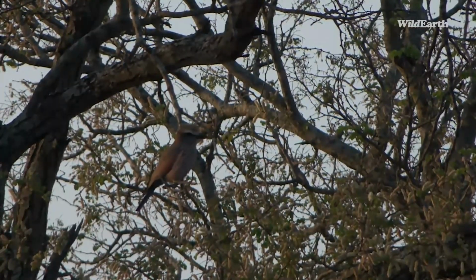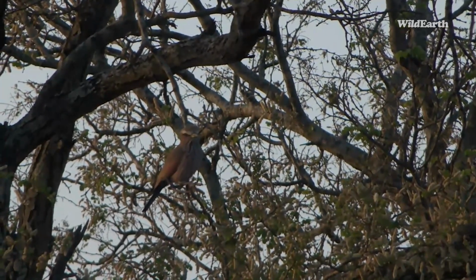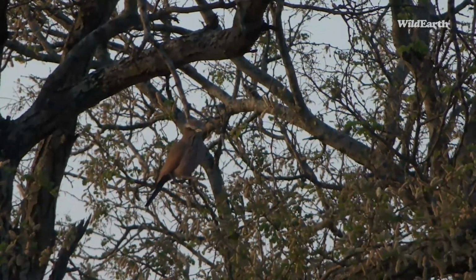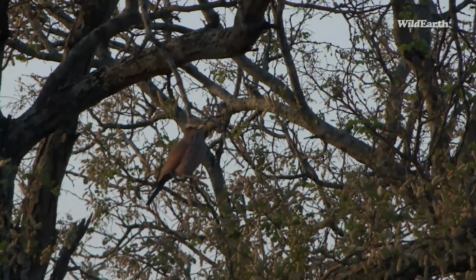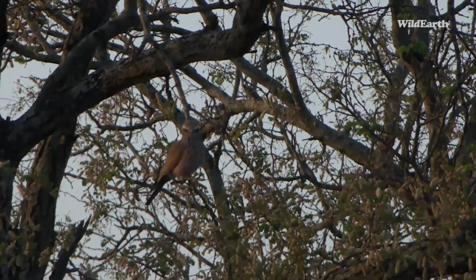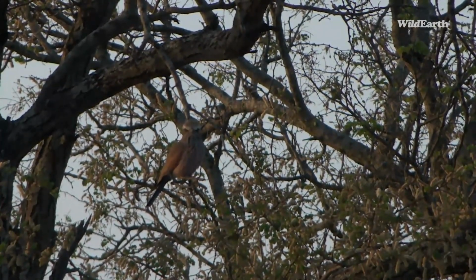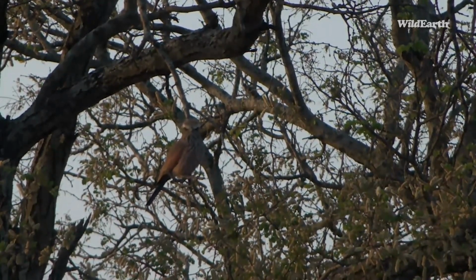One of our lesser seen rollers. I won't say uncommon, just lesser seen. And that would be the purple roller. Not as colorful as the lilac breast, the more common ones. And obviously in summer we've got the Eurasian rollers here. However, this one is one of my favorite ones. It's the largest of our rollers here. Hence the Afrikaans name, the groot troupant. Troupant being the Afrikaans name for rollers.